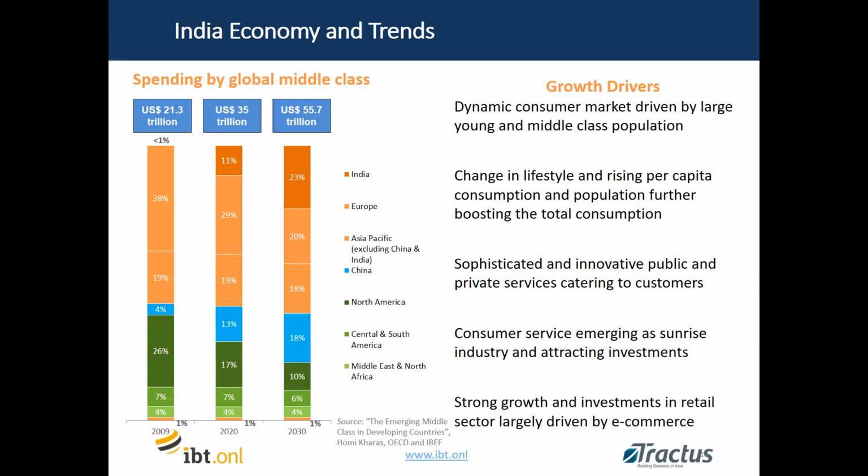So now let's look a little bit about the economy and the latest trends that are happening in India. This graph shows the spending by the global middle class. In 2009, you can see that the total spent was around $21 trillion. In 2020, this is expected to increase to 35 trillion. And by 2030, the total spending will cross 55 trillion.